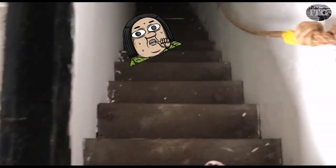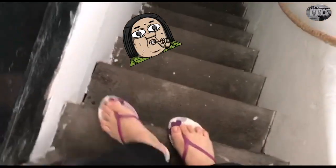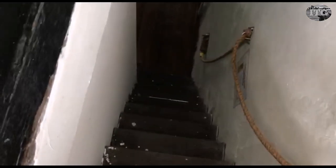Oh my gosh! Yeah. Gosh. This is so steep.